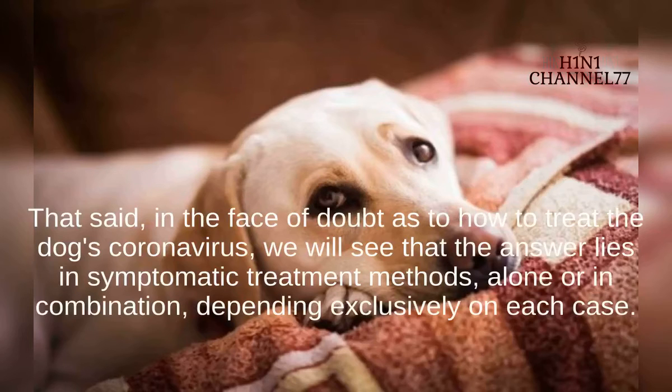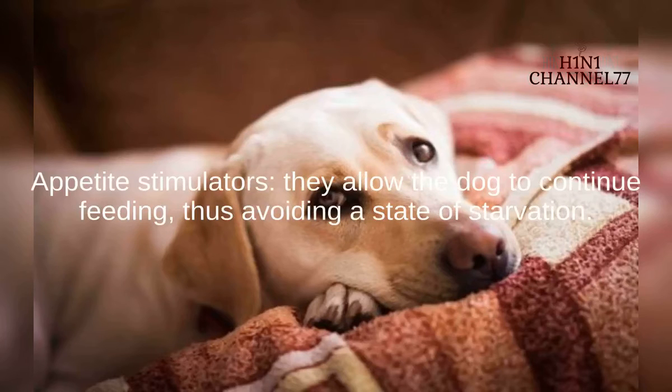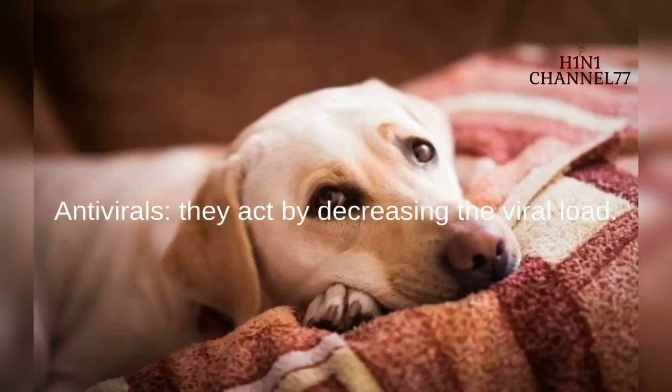How is the dog's coronavirus transmitted? Dog coronavirus is excreted through the stool. The route of transmission by which this viral load passes from one dog to another is through fecal-oral contact. The group of dogs suffering from the behavioral disorder known as coprophagia, which is the ingestion of stool, is most susceptible to catching canine coronavirus.